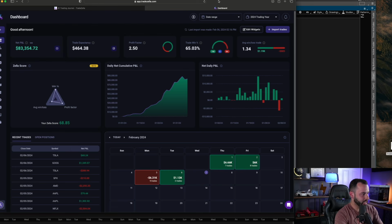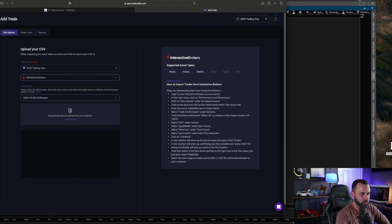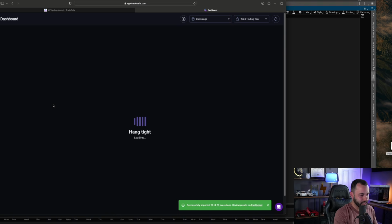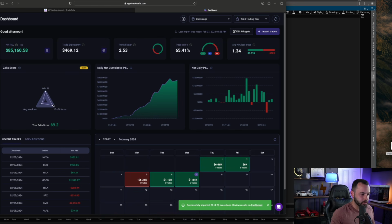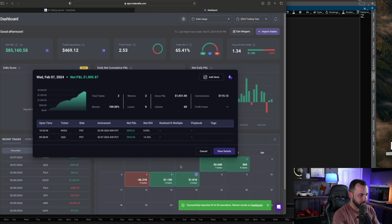All right, guys, so we're going to go ahead and import my trades from today right here on TradeZella. We're going to import trades. We'll drag over the CSV straight from Interactive Brokers, and we'll get the trades from today. So 20 executions, 2 trades, right? 2 trades, kept it very simple today. 2 for 2, which I'm very happy about here on today's trading day. So I took a total of 60 contracts on my entire day, spent about $115 in commissions, and I walk away today with about a $2,000 day off of QQQ and NVIDIA.